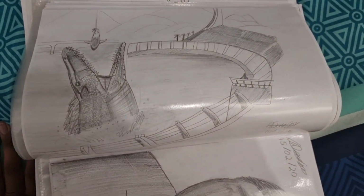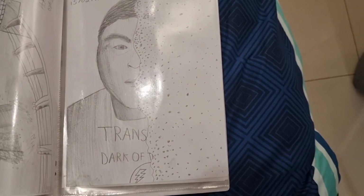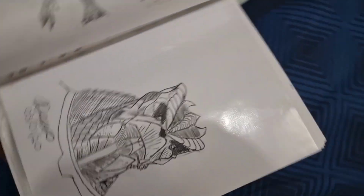We have the Mosasaurus jumping out of the water from Jurassic World. This is supposed to be me disappearing, by the way, which... that looks nothing like me. We have Carnotaurus, Cull Obsidian in pen, which I didn't think I did.